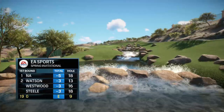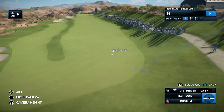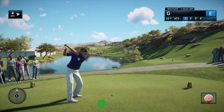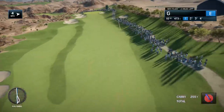Start of the back nine here at Wolf Creek Golf Club in Mesquite, Nevada. Rich Lerner for EA Sports with my partner Frank Nabilo. Frank, tell us about the 10th. It looks intimidating off the back of this tee, Rich, and that's because the desert ridge on that right side sort of blocks your view and you don't see the right side of this fairway. Once you realize there's a lot more room to the right, then that tee shot becomes a little bit easier.